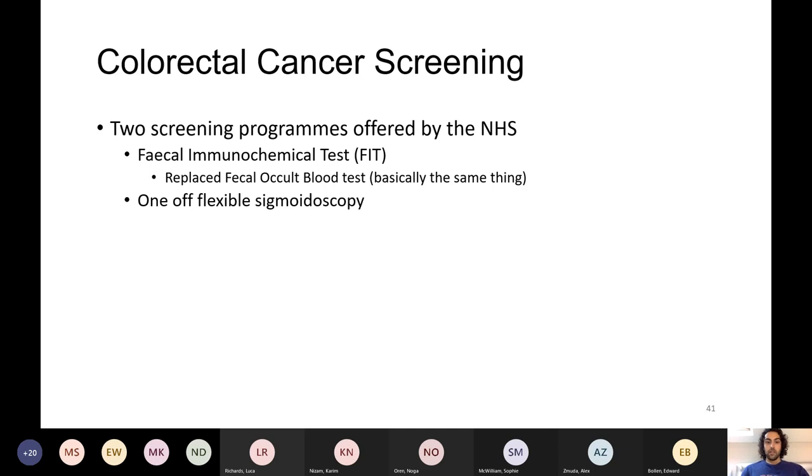Basically, the good thing about the FIT test is that it only detects human hemoglobin, whereas the old fecal occult blood one detected animal hemoglobin too. So if you ate a steak the day before, you might have a positive test. And then the one-off flexible sigmoidoscopy is offered to patients, I think when they're 55, to look for any polyps, and they can remove them at that stage before they're cancerous. Sometimes it may even pick up a cancer.